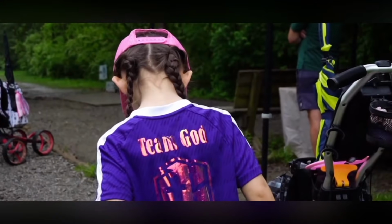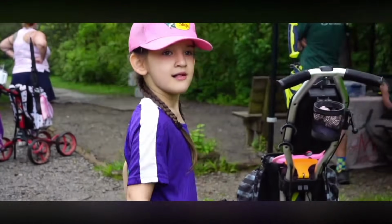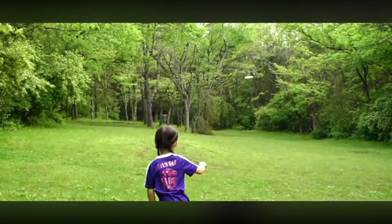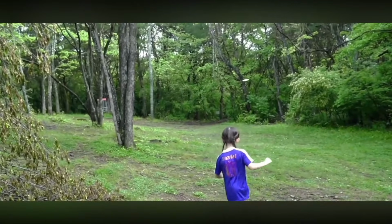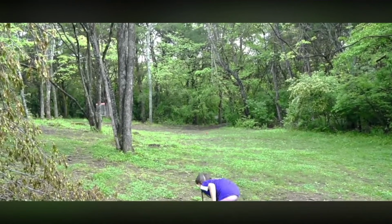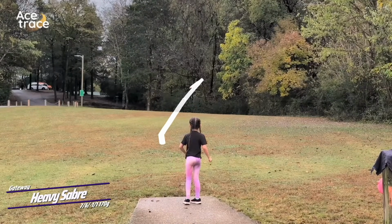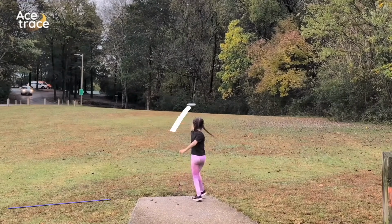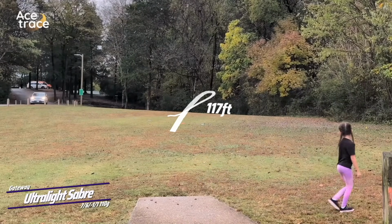But what about for the #1 FJ6 player in the world? This is Sophie, and Sophie has some scary good form for a 6-year-old. If I were an FPO player, I'd already be worried. Let's begin though with the Saber. Sophie rips her heavier Saber out to around 107 feet. And while the Light Saber gets a touch more glide and maybe a touch more turn, it only goes 10 feet farther.